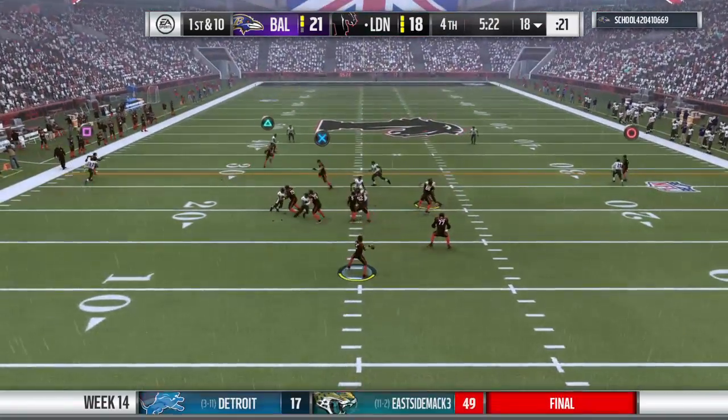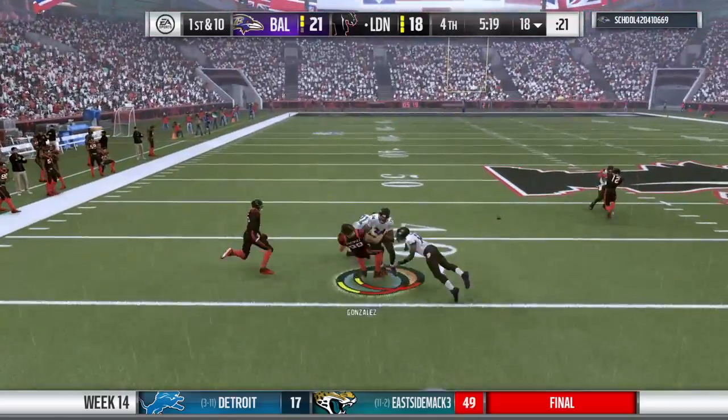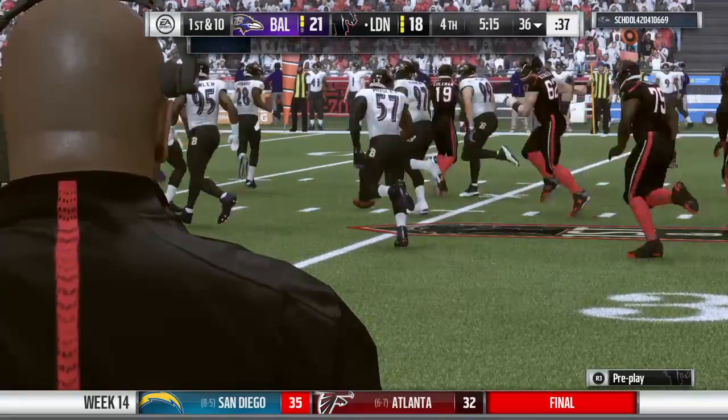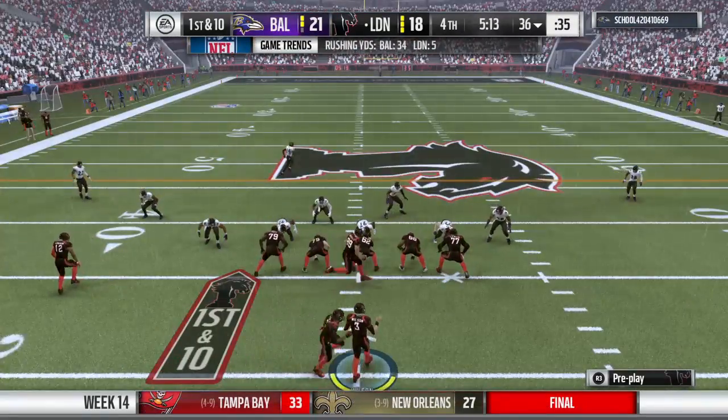After the interception, here's Wilson. And he's got his favorite target yet again. It's complete. 18 yards on the pickup there. And that enables him to also pick up the first.